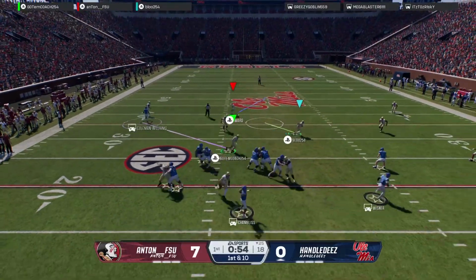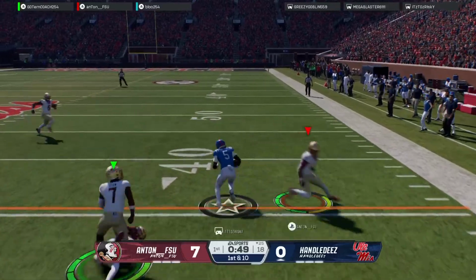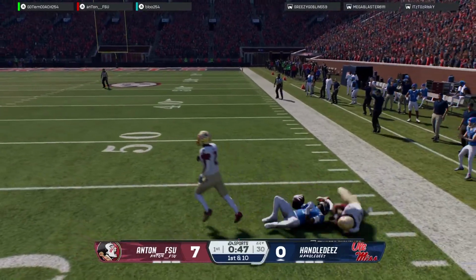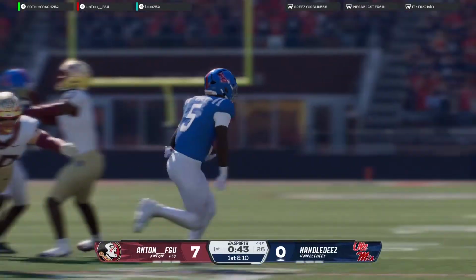Wants to throw on first down. Swings it out to the flat. At the 35, he's got room. Really nice pickup there as they have it out to the 44 with a first down.